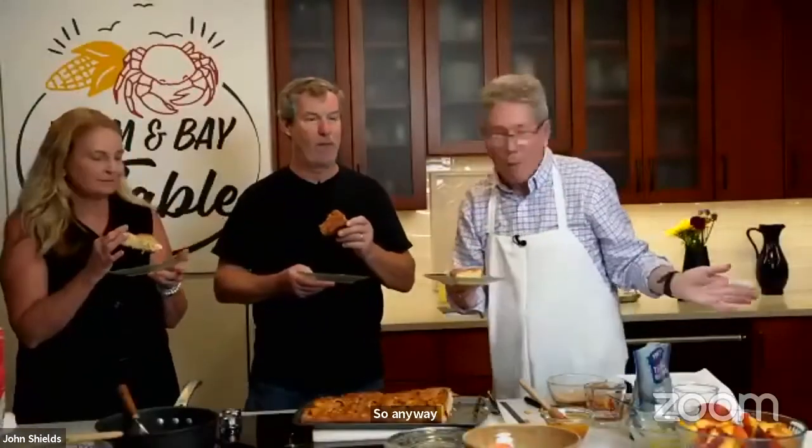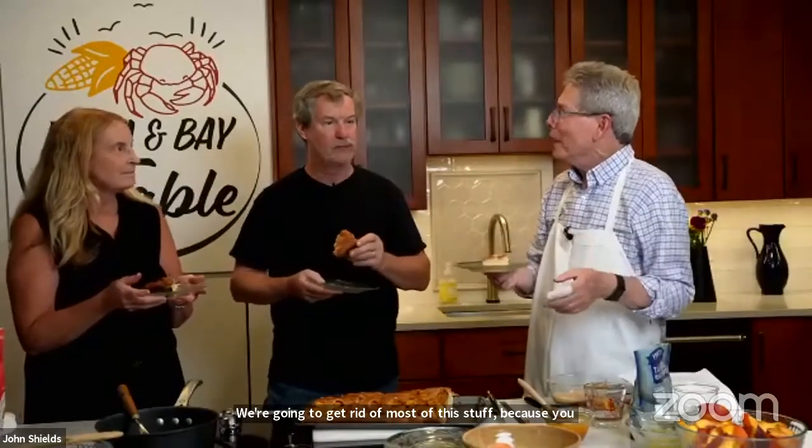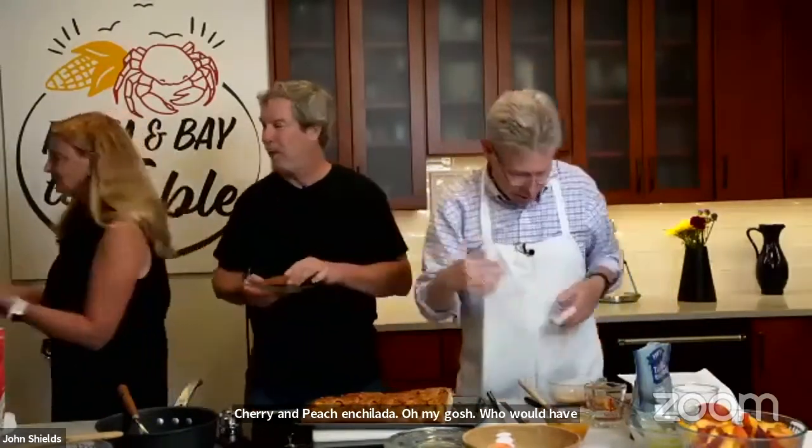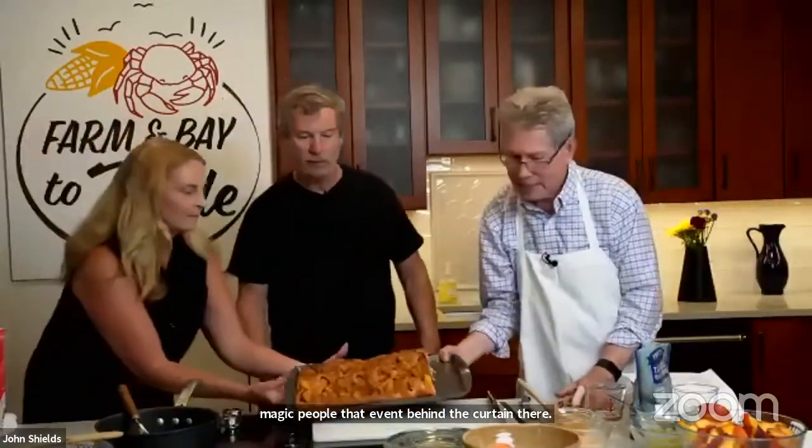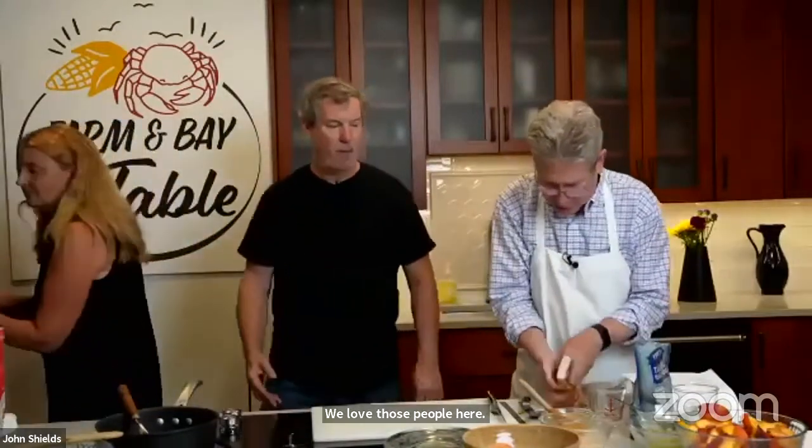So anyway, while we chew, we're going to get rid of most of this stuff because you know what we're going to do? We're going to kind of do a locavore south of the border cherry and peach enchilada. Oh my gosh. Who would have thought, right? All right. Here, we'll hand this off to the magic people that live behind the curtain there. We love those people here. Take that and get rid of this.